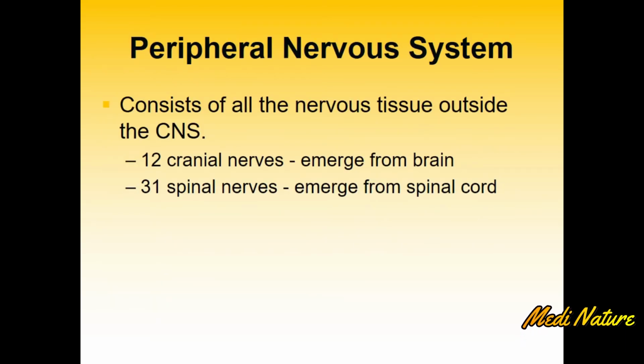The peripheral nervous system consists of all the nervous tissue which is located outside the central nervous system. First, we are going to consider the cranial nerves and the spinal nerves. There are 12 pairs of cranial nerves which emerge from the brain, and there are 31 pairs of spinal nerves which emerge from the spinal cord.